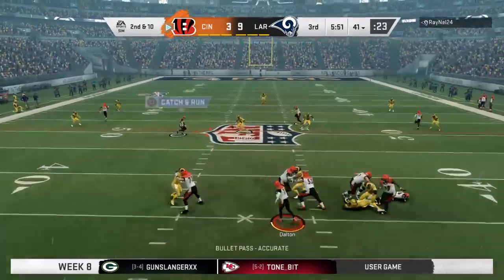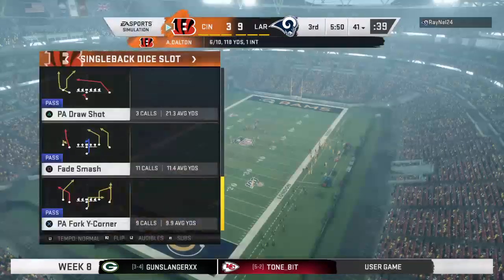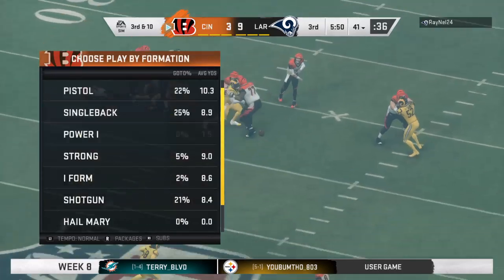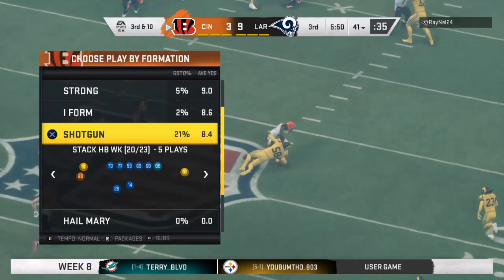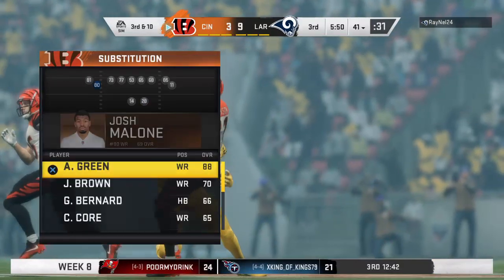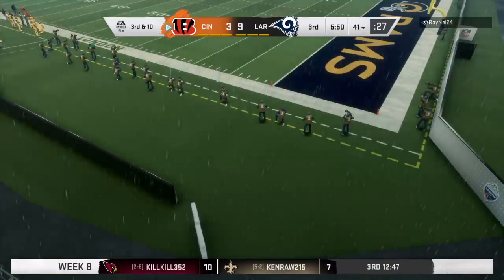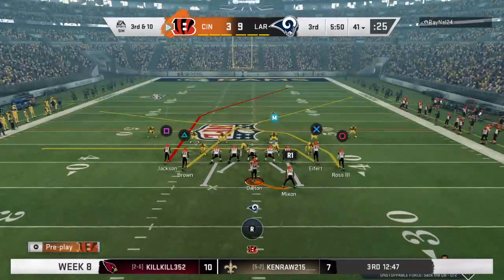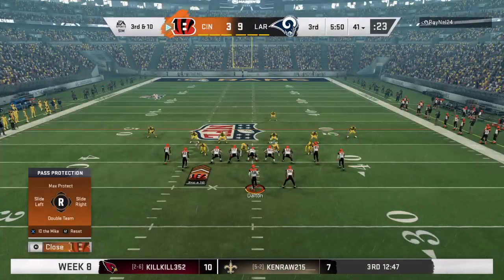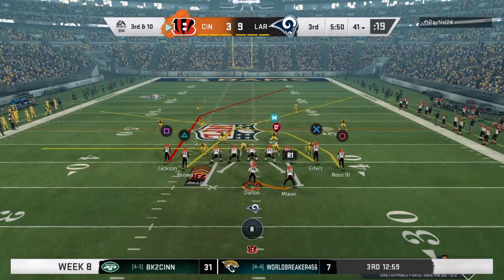2nd and 10. Dalton once more. And that is incomplete. He couldn't hold on through the contact. Brings up 3rd down. It is tough to complete passes against zone defenses. The windows that you see open, they shrink pretty rapidly. How about being able to hit a moving target against a zone before the next guy can get there and make a play on the ball? Not easy for any quarterback, no matter the situation. And there, the defense won the battle. Big play coming up. Here's 3rd and 10.